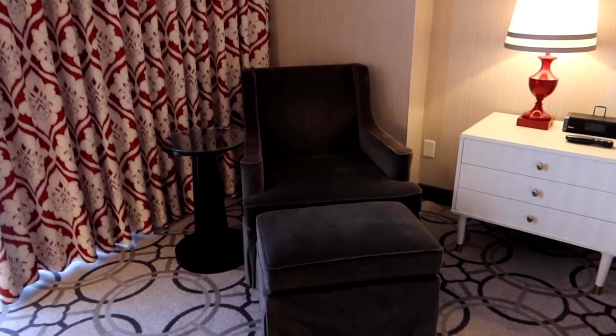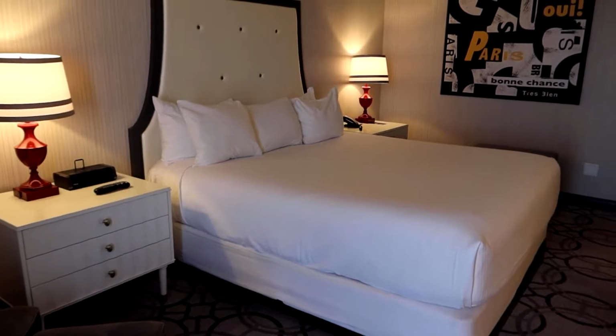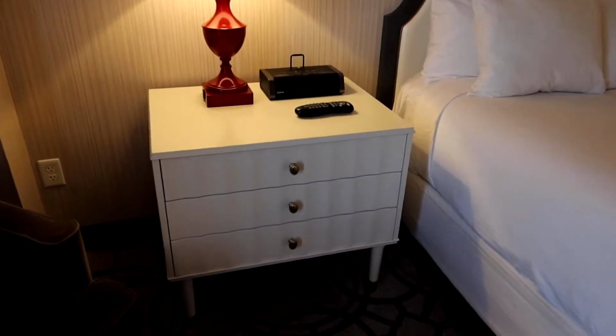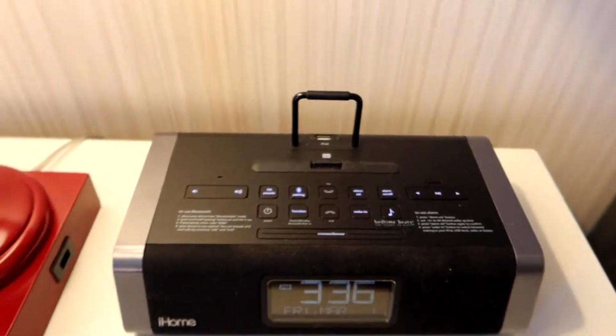Over on this side, there's a sitting chair with an ottoman and a little end table. Then you have your king-size bed. On the left, you have a dresser with drawers. You have a clock. The clock does have a connection for a Lightning port. It also has a USB connection in the back.